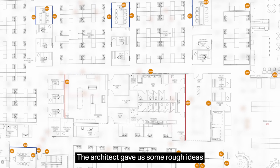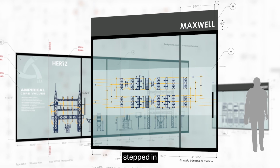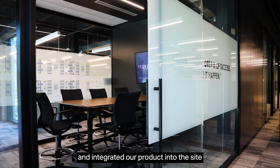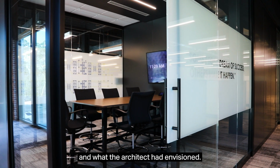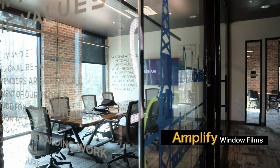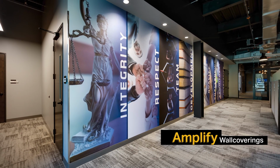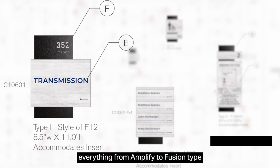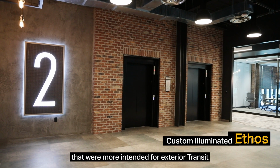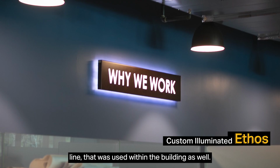The architect gave us some rough ideas on what they were looking for, and then our design team stepped in and kind of smoothed the edges and integrated our product into the site and what the architect had envisioned. There's a really wide spectrum of product that was used in this building that really enhanced their work environment. Everything from Amplify to fusion type signage, illuminated custom products that were more intended for exterior transit line that was used within the building as well.